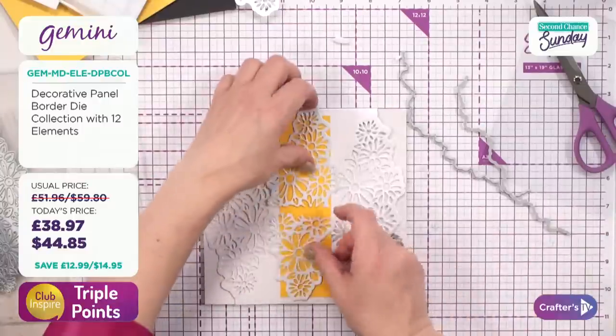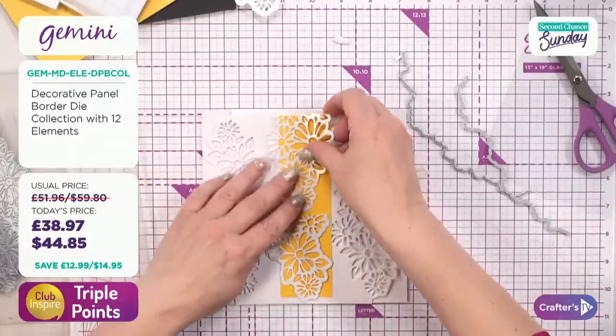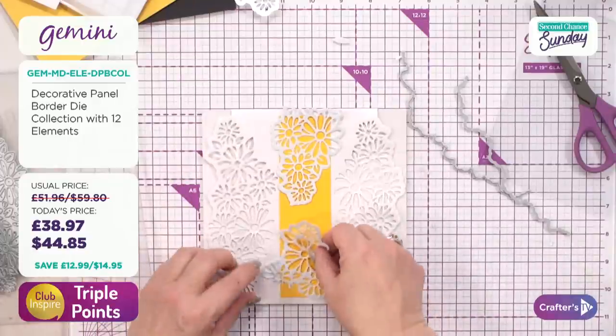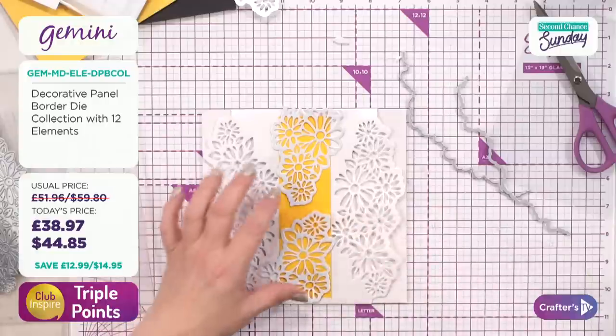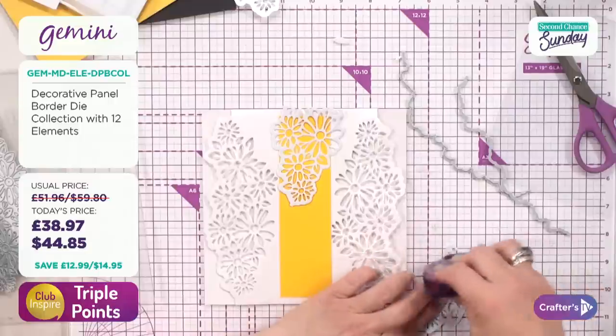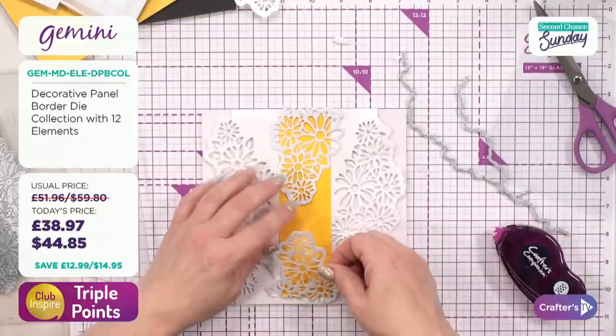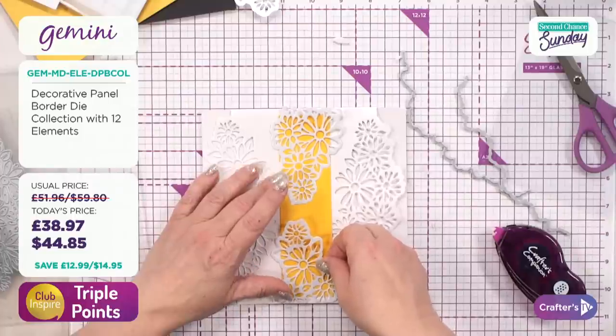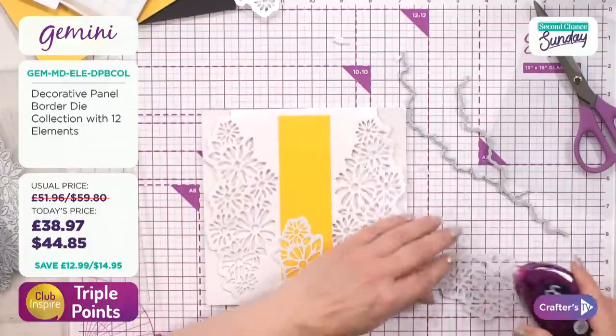You absolutely can do. So you can either, in fact, you know what? I quite like it that way. I'm going to reverse it up there. Yeah, that looks quite nice. So I'm going to use my dotted tape pen for this bit. So we're going to pop that on. Let's just place that down from the bottom. Oh, come on, stick. And then this last one in.